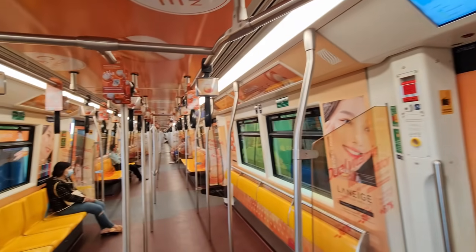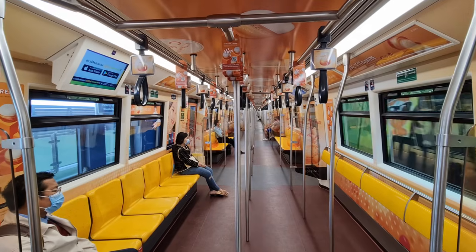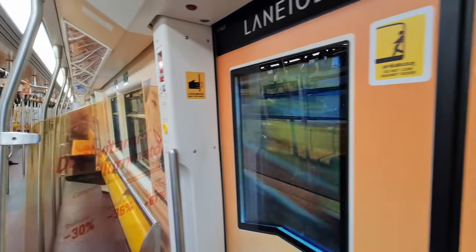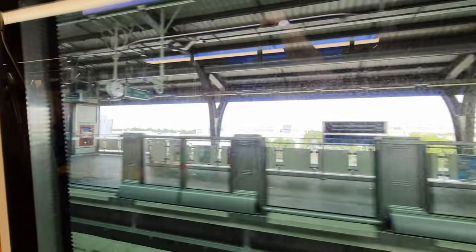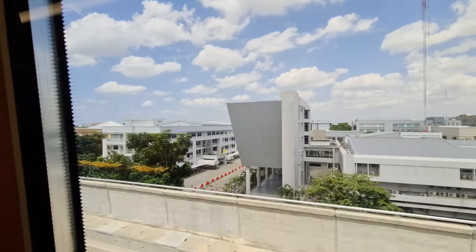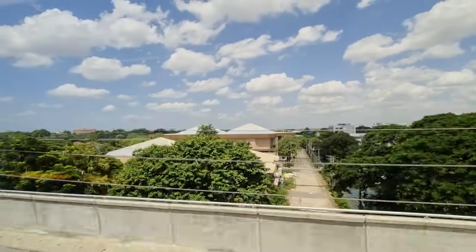So as you can see, the train is almost empty here now. You can really see the areas where you go through where it gets busy. So the next station is the Air Force Museum. And I was thinking already a long time to go there, but I just still didn't do it. Next station, Royal Thai Air Force Museum. Very interested to go and have a look there.